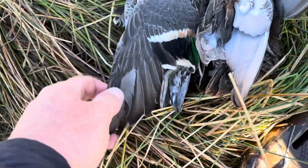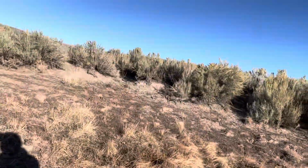I'll have to check my regs, see how many more I can get. But yeah, what a perfect opening day. I do catch teal on these ponds from time to time, but not very often. I only hunt them a few times a year, so it's quite a ways from my house.